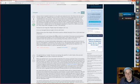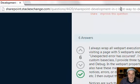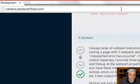So a lot of people sign up either to ask a question or to get it answered. And the result is that when you create your profile, you can say whether you are interested in hearing about employment or contract opportunities. If you are, then you show up in searches by people who have subscriptions to the careers site of Stack Exchange. So I'm going to go there now. It's careers.stackoverflow.com.